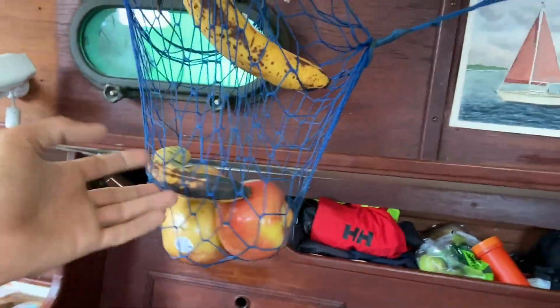Oh, hook went down somewhere. Then we also have our fruits, onions. Oh no, my banana fell. That's gonna cause the apples to rot. I'll deal with that after the video.